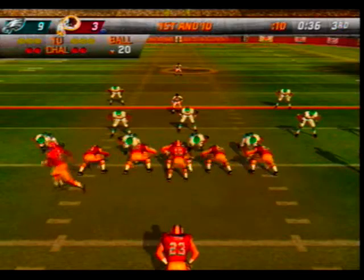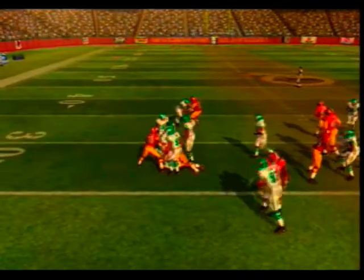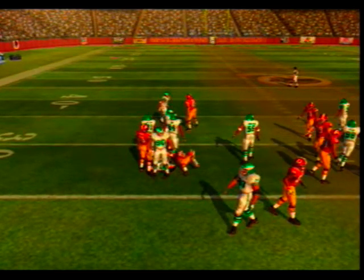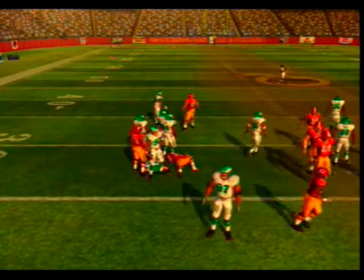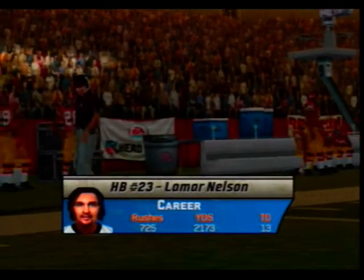The Eagles line up in a 4-3. Hand it off. Schweiger comes up to make the play at the 28-yard line. He's very consistent running the ball. He's given them a solid rushing attack today.